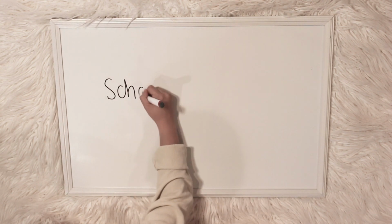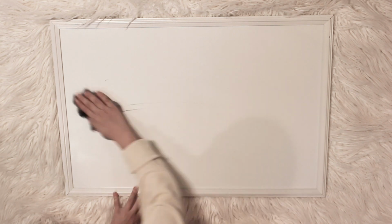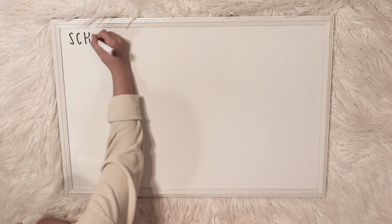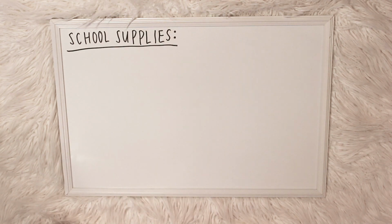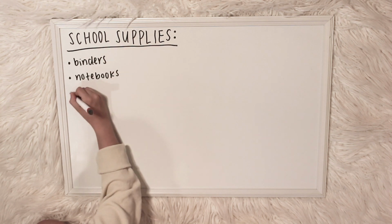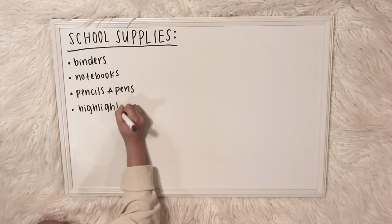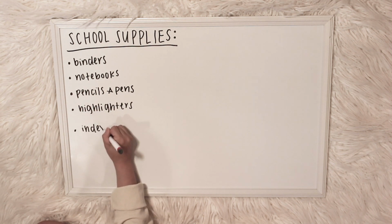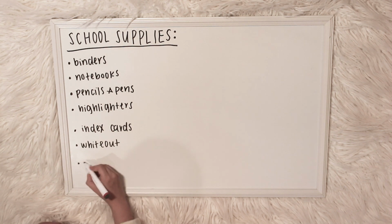Sorry if I'm rambling. Now we're moving on to school supplies, which, like I said, is one of my favorite categories, and not a lot of people know what is recommended for college for school supplies. So I recommend binders, as many as you'd like, notebooks, pencils and pens, highlighters, index cards, whiteout, a 3-hole punch.